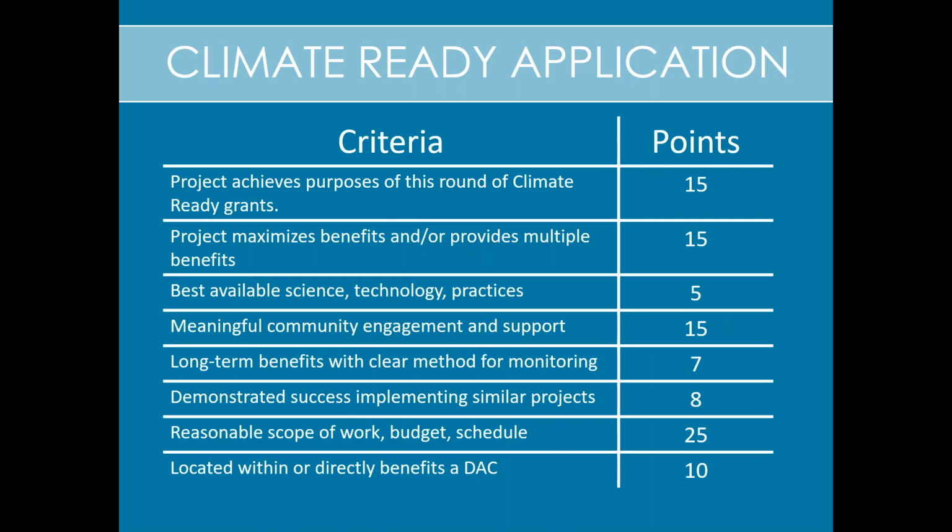So this is our scoring criteria. It's slightly different from last year's. We're incorporating a few different things because our requirements are a little more specific this year, but I'll go through them briefly. First, as I mentioned, will this achieve the purposes of this round of Climate Ready grants? We're looking for those multiple benefits and maximizing benefits. Does the project incorporate the best available science and practices?